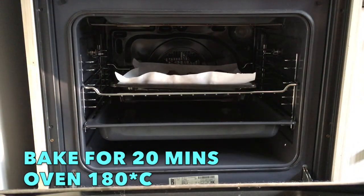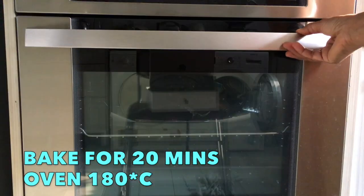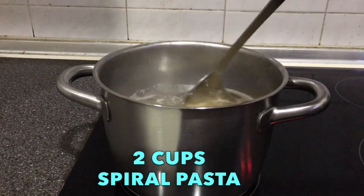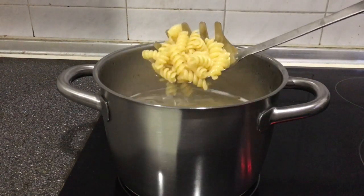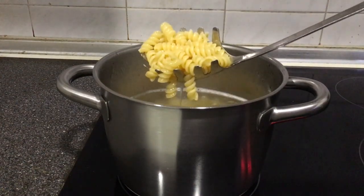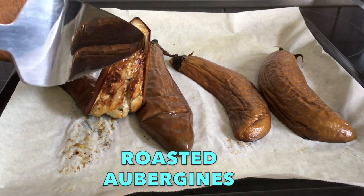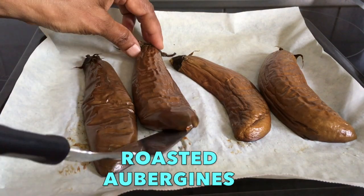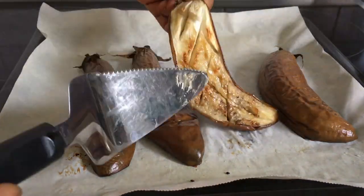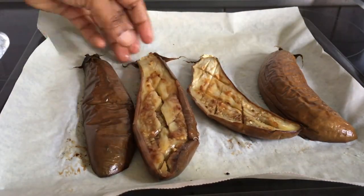Bake for 20 minutes at 180 degrees. Meanwhile, boil some pasta. Already looks soft and delicious. The flesh can now be easily scooped out.